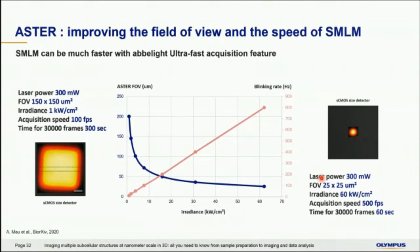So typically, with the small field of view and high irradiance, you can get some 30K frames in less than 1 minute of acquisition, which is very, very high speed. And if you want to acquire the complete field of view, you will need more than 300 seconds, but you will increase the field of view. So this is the result that we have got for 500 frames per second of clathrin-coated pits and in 3D.